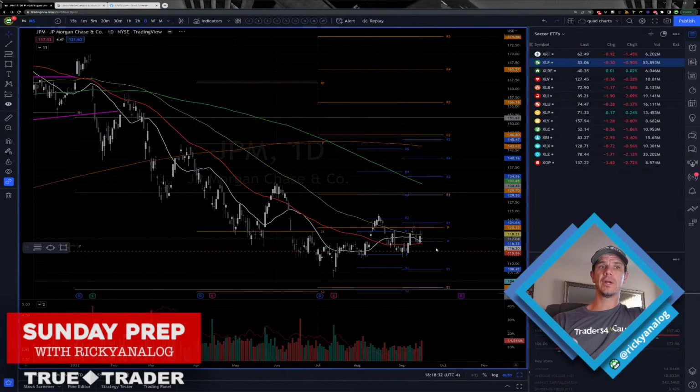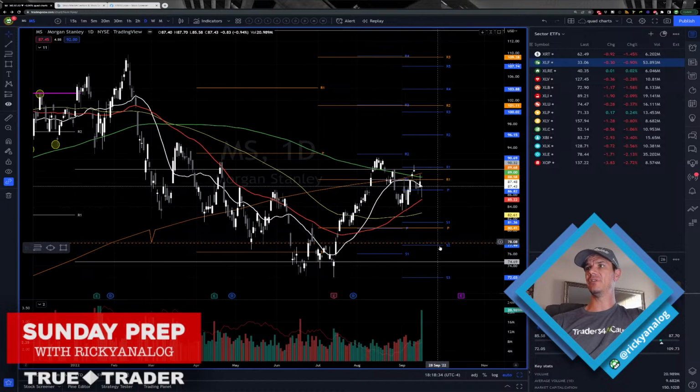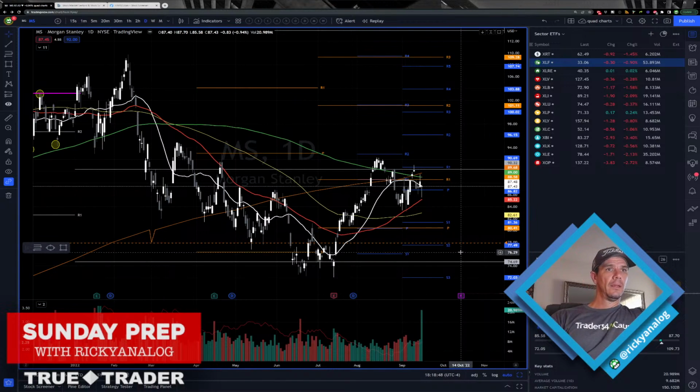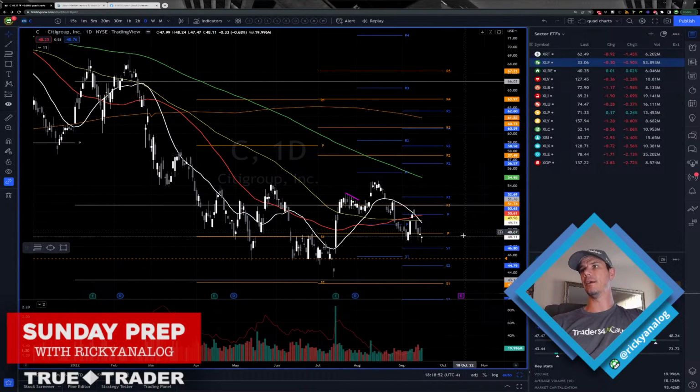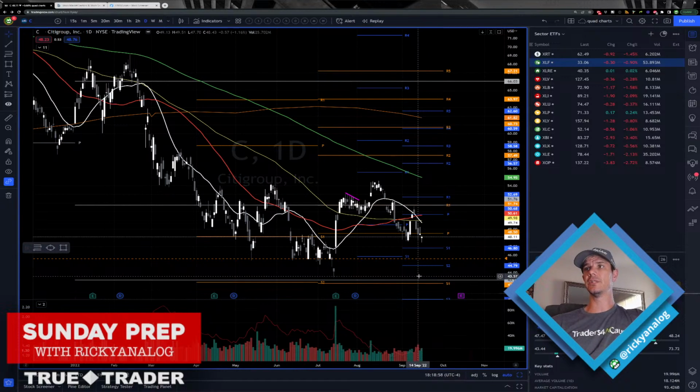The next one is Morgan Stanley. I'm looking at 77 area with risk under 72. So this one I am risking the lows, right? So under July's lows. 77 with risk under 72. Next idea, Citigroup. 45.50 area with risk under the lows, with risk under 43. Okay, so those are the financial names I'm looking at.